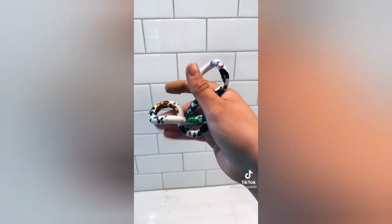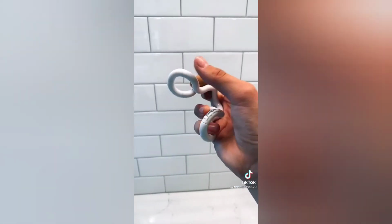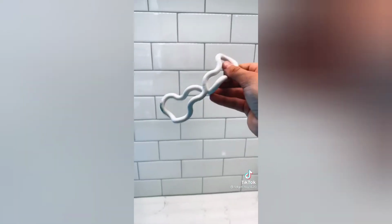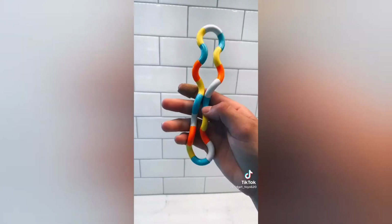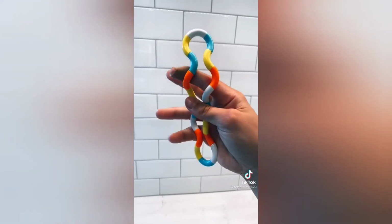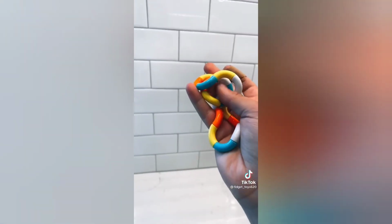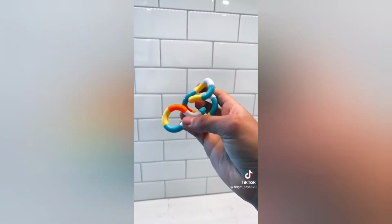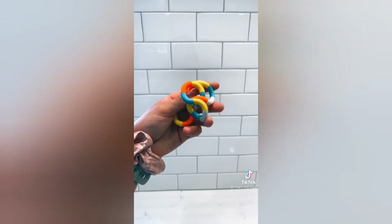Tangles from the artistry collection are so pretty. And of course the regular tangles are amazing as well. These are the junior tangles, by the way. Now the knockoff tangle. It is super hard to move and it's not good. It's super tight and ugh. Don't get this.